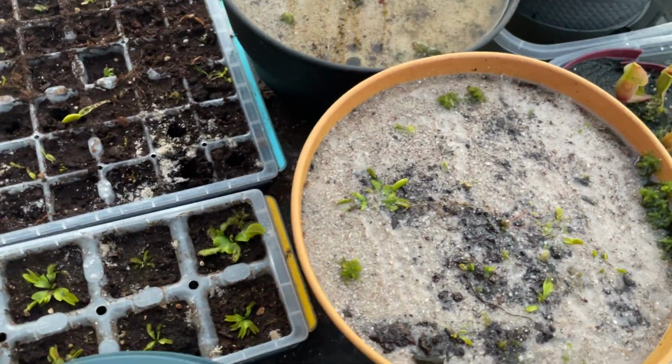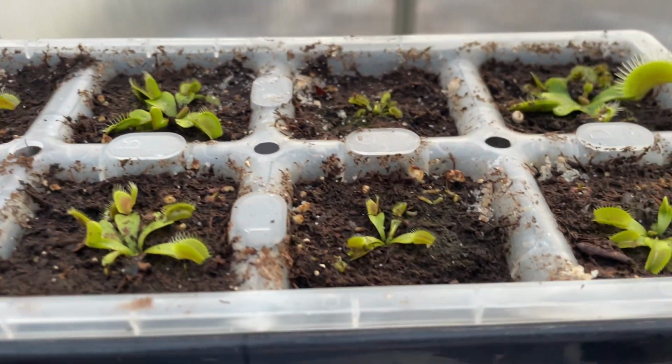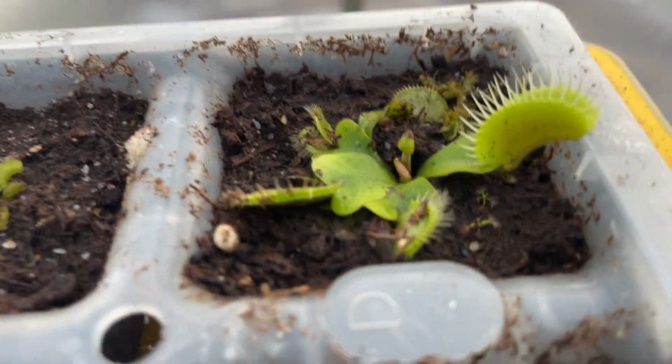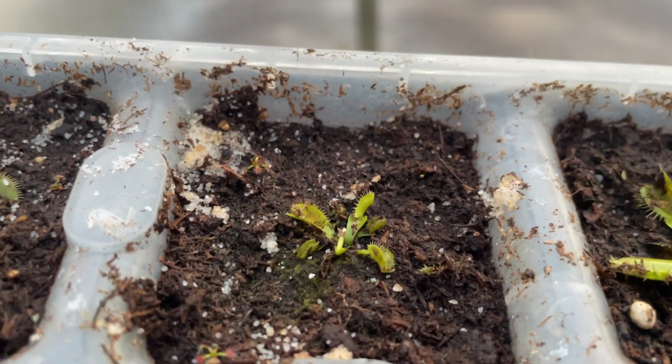They're definitely getting a move on, right? These ones right here are about a month ahead of the others. And that's becoming very apparent because this one's trying to flower. You can see the little tiny Drosera there. There's another one. I do believe this one's Dente. Some more.